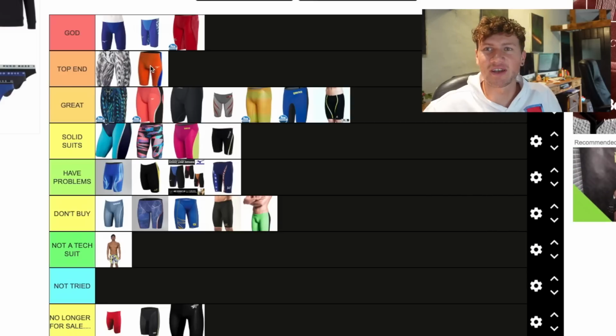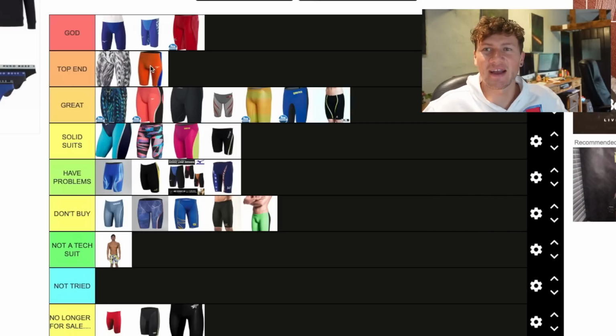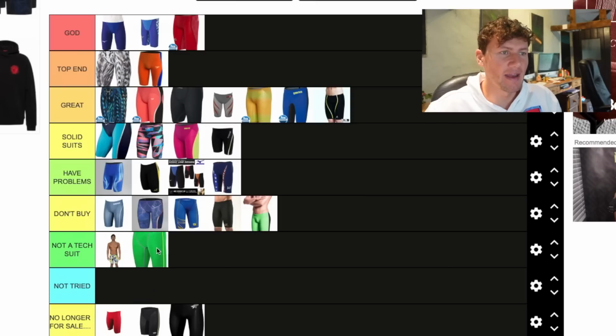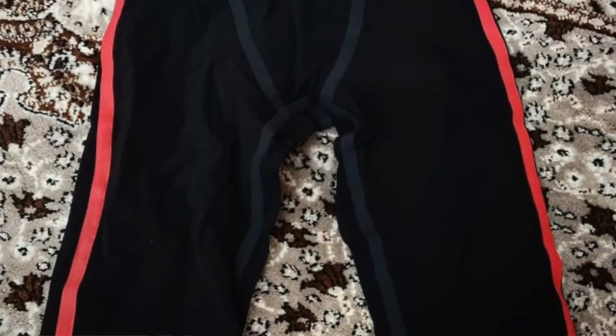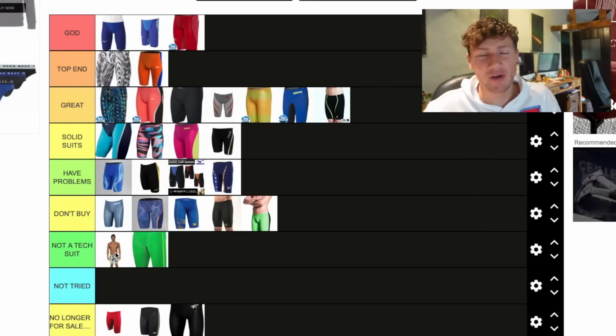Now I have been fortunate enough to try one more suit that also falls into the not a tech suit category, and that was the absolutely horrendous, and I'm talking horrendous, Aquafil Oxygen. Where is it? Let me find that. Here it is, this boy. And it's just damn terrible. So that joins the not a tech suit. In fact, I'm going to put it worse. If we're saying these tiers are ordered, worse than the Q Swimwear.